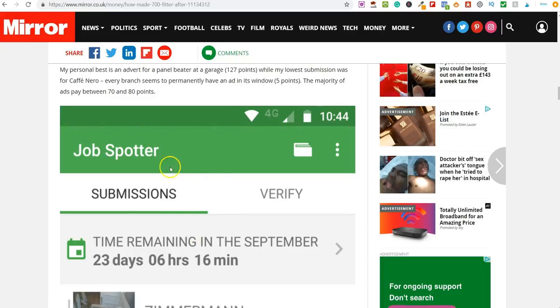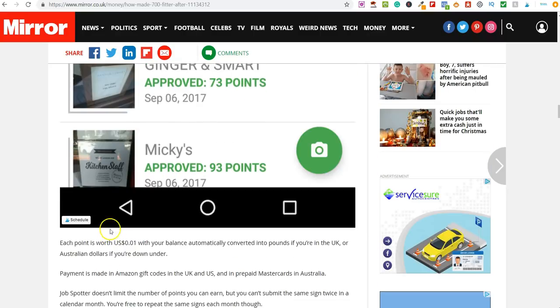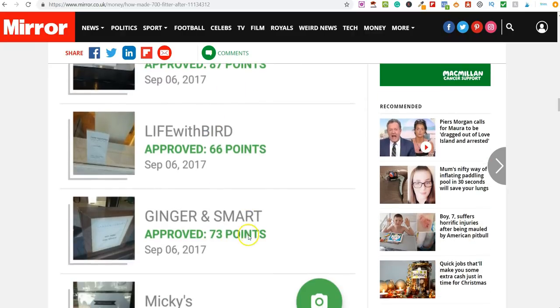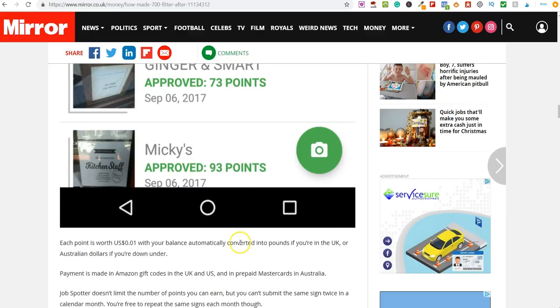Now here, this image here, these are the different submissions that this person has uploaded onto the app. So you can see on here, there's one here, another one here, another one, another one. And this is how it looks inside. So they're literally taking a picture of the sign, taking a picture of the storefront and uploading. And you can see the earn points for every single one that they upload. And all the points, they're always different. And I'll show you another article in a second.